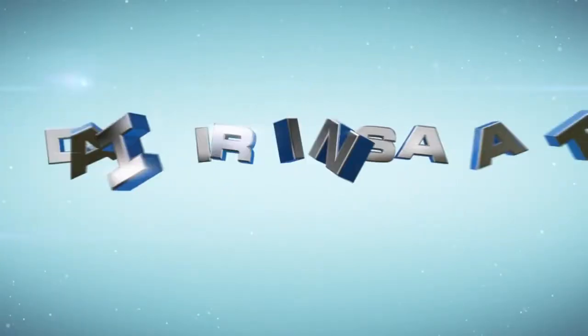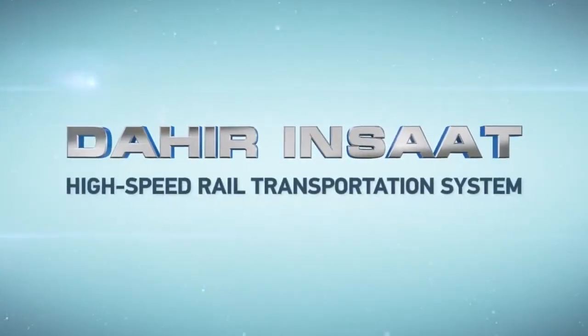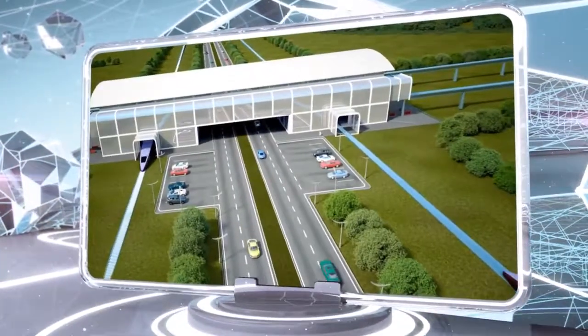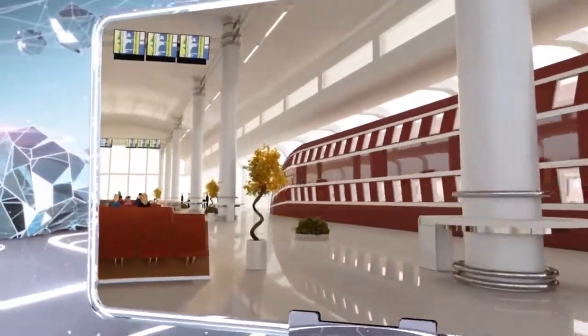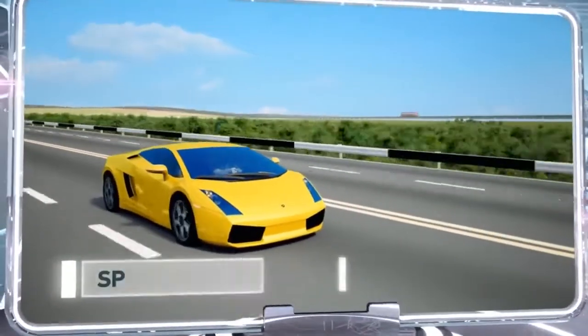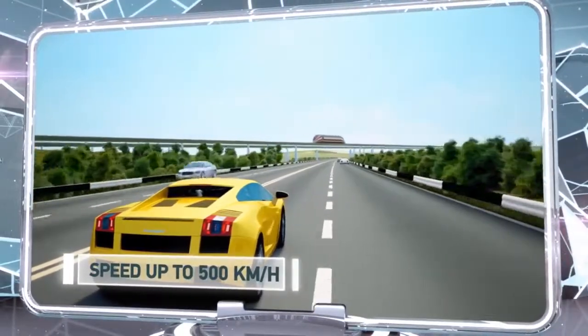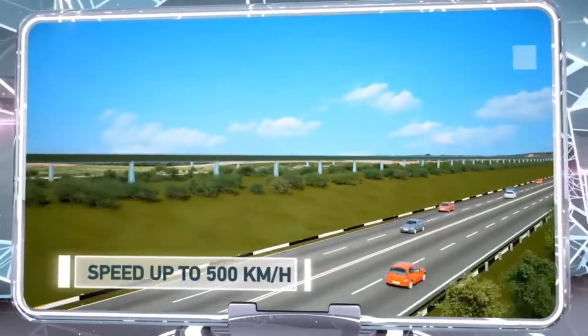We're pleased to present a high-speed rail transportation system from Dahir Insaat. This invention is designed for suburban, intercity, and interregional passenger transportation. The transportation system's key advantage lies in the high speed of its trains. In favorable weather conditions, they can reach 500 kilometers per hour.